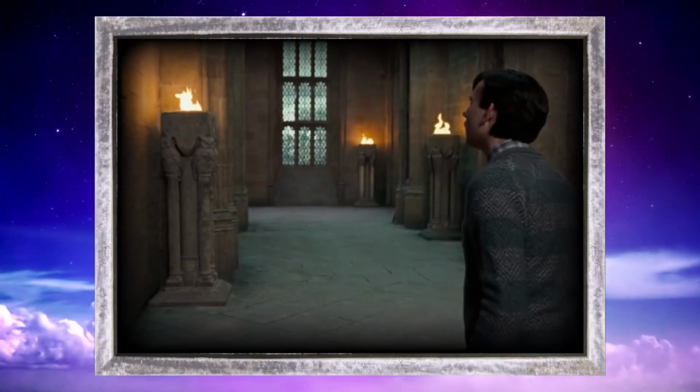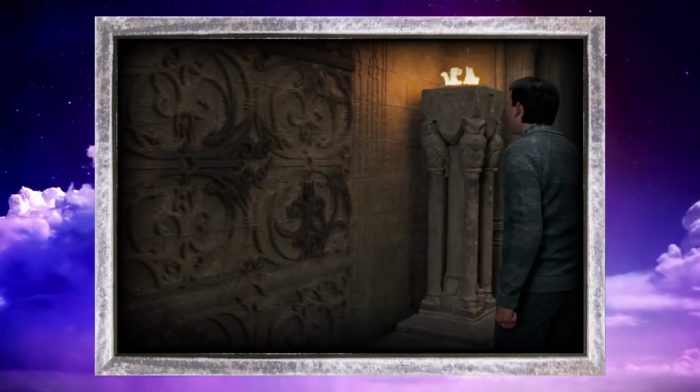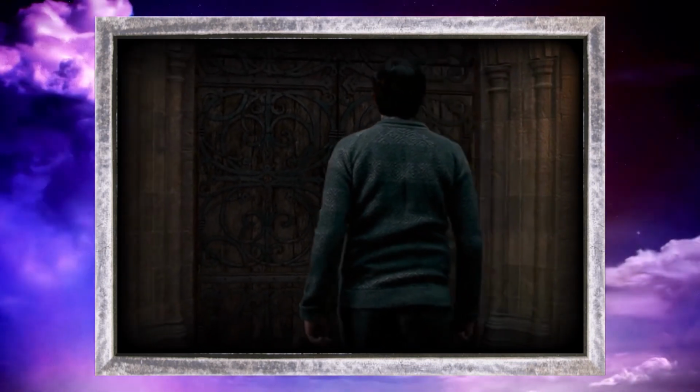The Room of Requirement is one of the most mysterious parts of Hogwarts. It's an unplottable room that will only appear to those who greatly require it. It is unknown if the room has always existed or if it was magically created after the castle's construction.